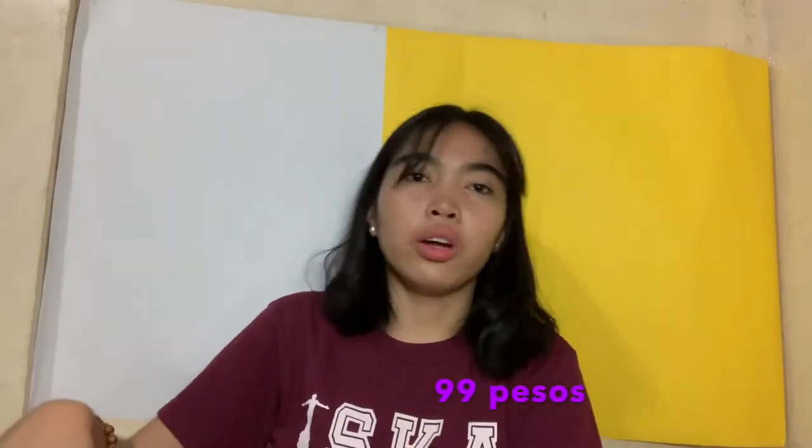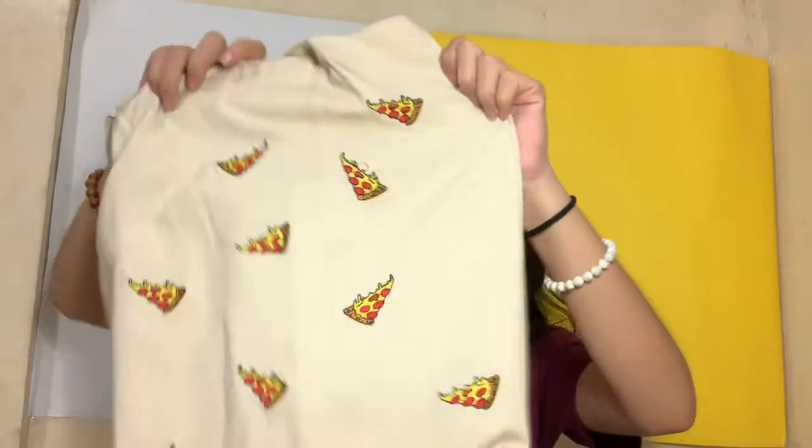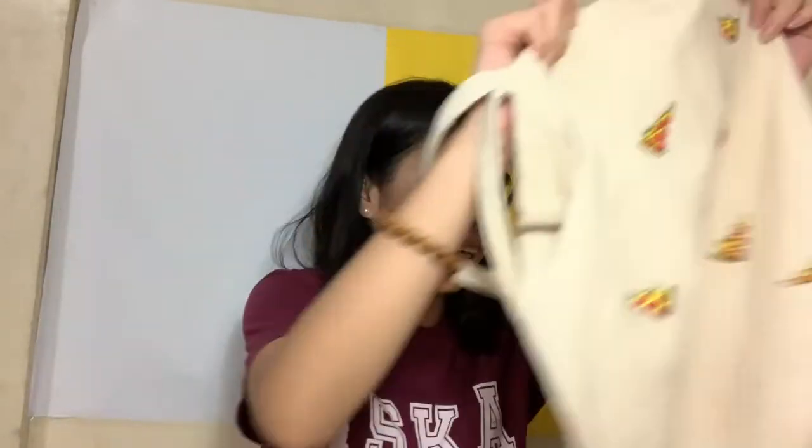This is the embroidery pizza tote bag. It's another tote bag, which costs 99 pesos. I recently used this on our Fort Santiago and Manila field trip. Ganyan din siya, made with embroidered pizza patches.